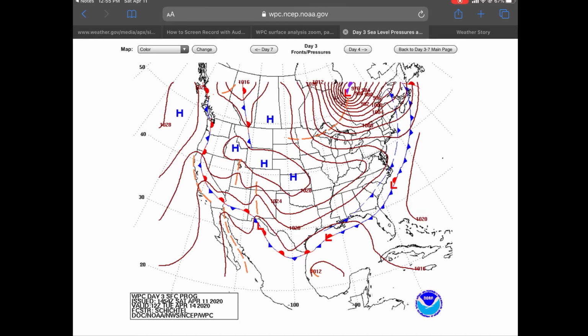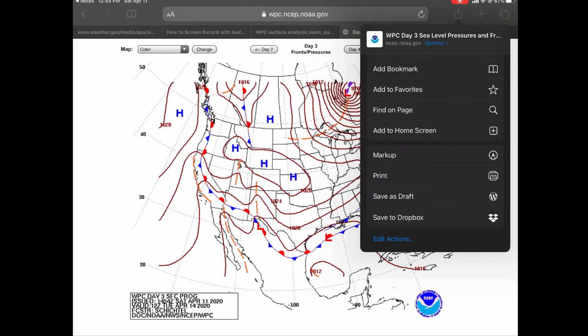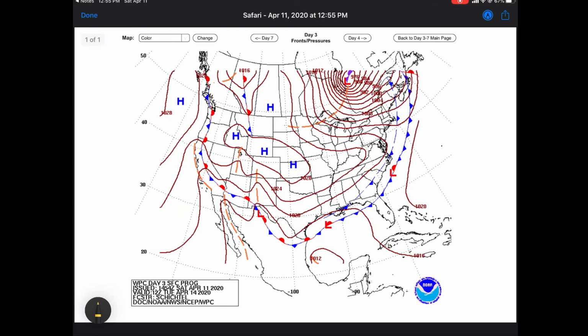So day 3, which is 12Z on Tuesday, which is 8 a.m. on Tuesday, that low has just continued to move way up there. And we'll just put it in markup mode real quick here. So the low comes up through here and then continues up to just a little bit east of James Bay, this part of Canada here. This is Hudson Bay. This is James Bay here.